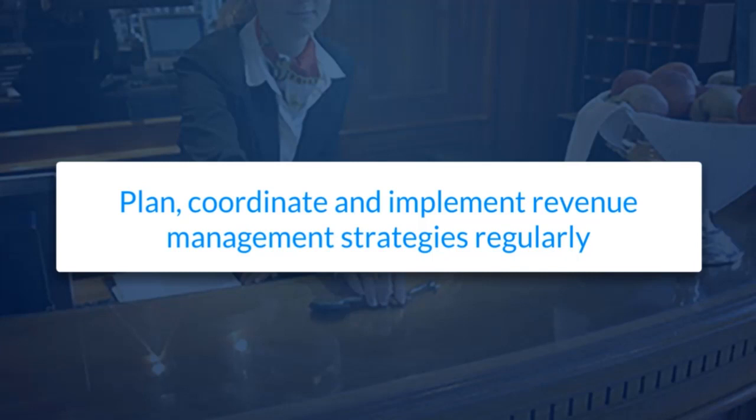13. Plan, coordinate, and implement revenue management strategies regularly. This is another example of blended learning. Some hospitality properties are fortunate to have a full-time revenue manager working on their property, while other companies sometimes have someone at the owner's or management company office regularly watching inventories and demand patterns. The blended learning must come from the people who recognize the trends and the cycles and anticipate the necessary steps.